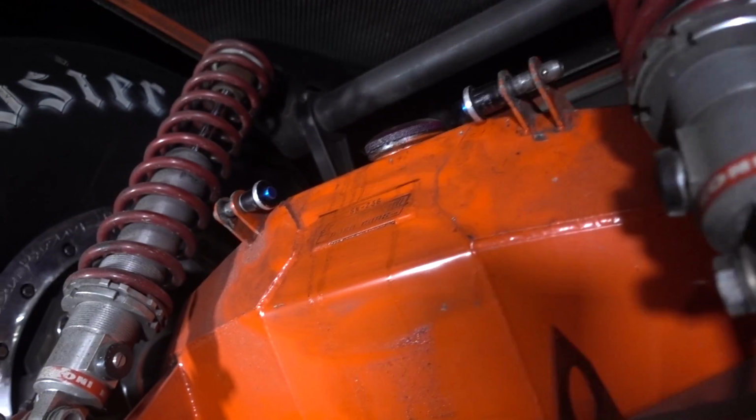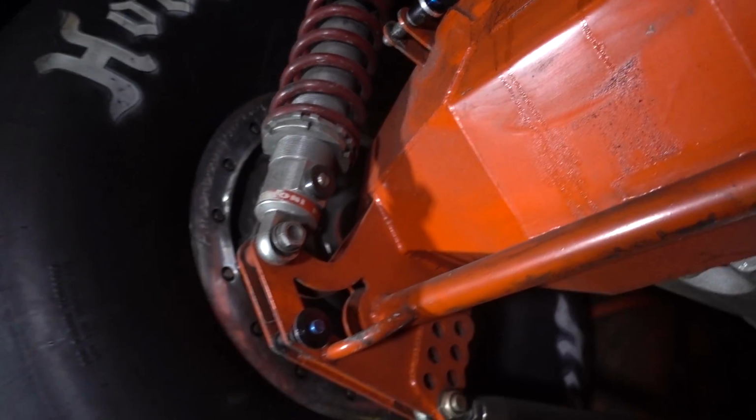Coilovers here. Coilovers, and we run the sensors on all 4 corners. Okay. Keep track of the shock height.